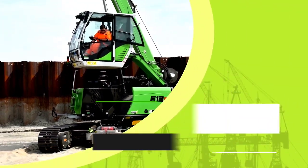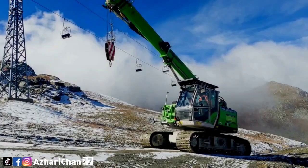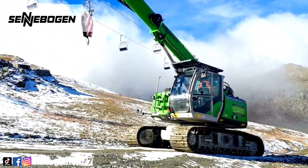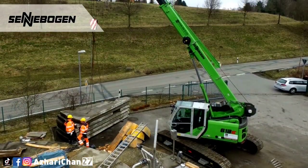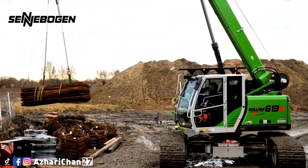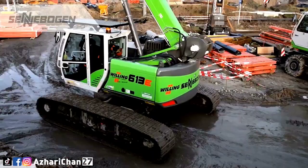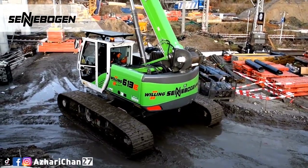The 613E is a compact telescopic crawler crane made by German construction equipment manufacturer Sennebogen. This crane has a maximum lifting capacity of 16 tons, and it is ideal for use on construction sites and for assembly work. Its compact dimensions and the fact that it can be transported easily and cheaply make the 613E a very popular assistant for many construction companies and an ideal machine for rental stock.